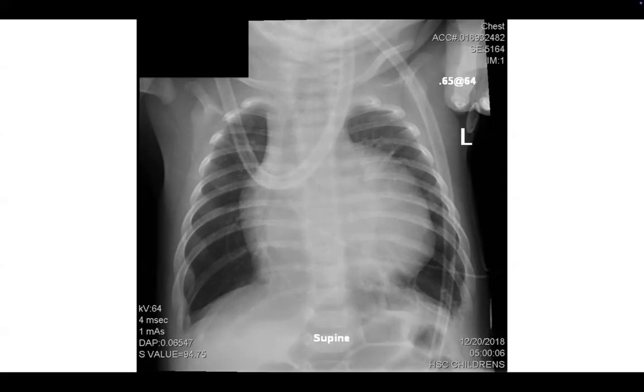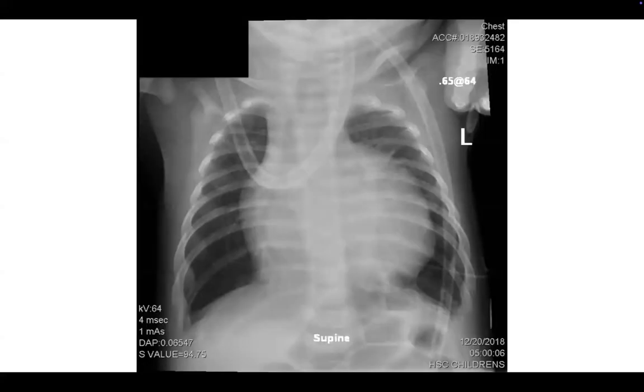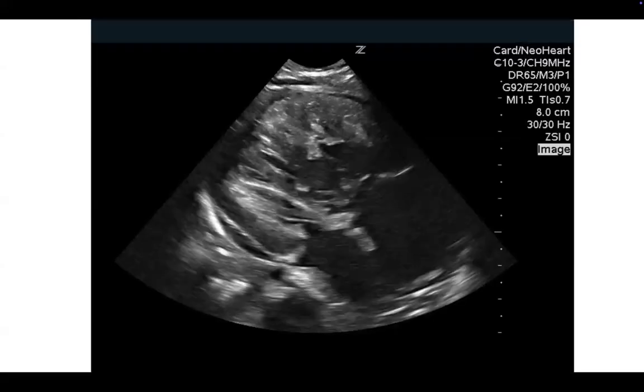This is 2018, so this was 6 years ago, exactly, on December 20th. So this was a busy time. This kid went to the ward, I think, with a diagnosis of bronchiolitis, and then the new nurse on after shift change was worried about the baby, so he got reassessed. Maybe a big liver was felt. So then the ICU got involved and did a point of care echo.